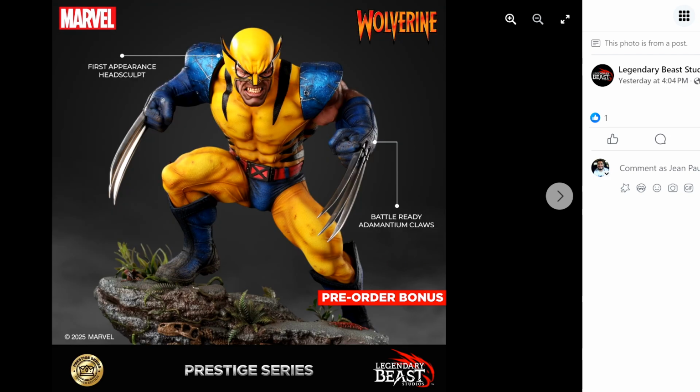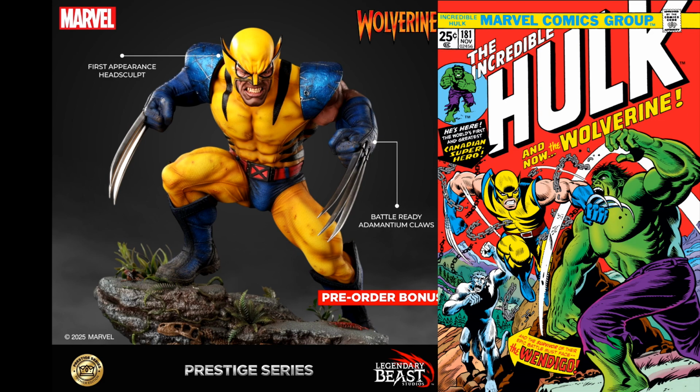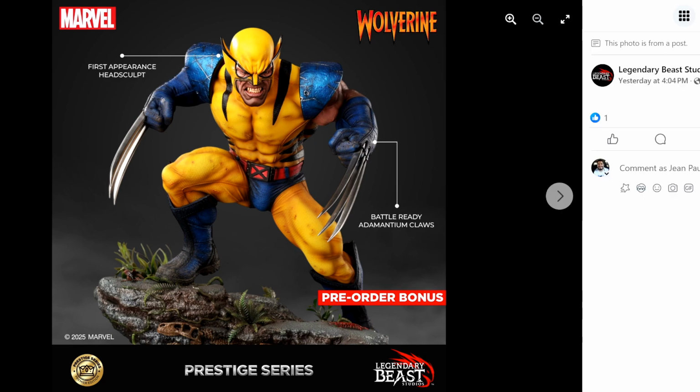Now, this is the bonus that comes with the pre-order. You get the first appearance head sculpt, which is the Herb Trimpe. You also get the battle ready adamantium claws. The claws are different. He's holding them closer to his body because he's about to pounce. So yeah, it's a bit different. It's really cool. I like those battle ready adamantium claws. The position of them looks like somebody's gonna get hurt for sure.